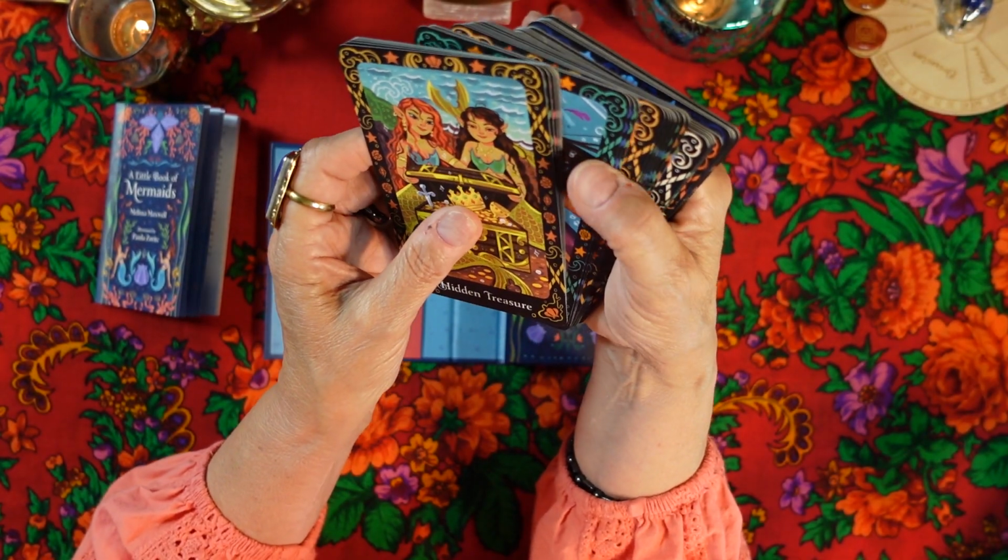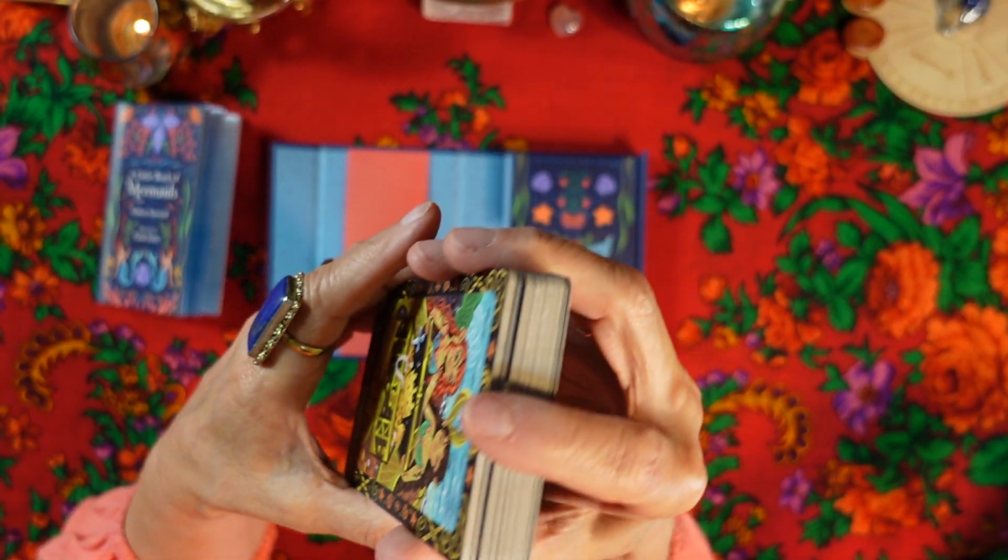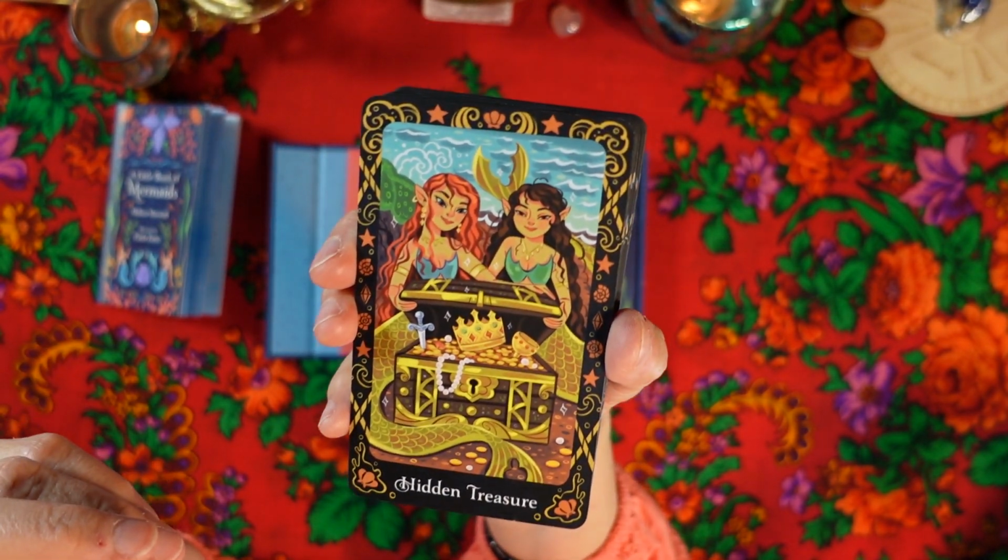Actually, all of them are different colors. Well, there's 2 that are pretty close, but anyway. Okay, there aren't any suits is what I'm getting at. All right, so here we go.